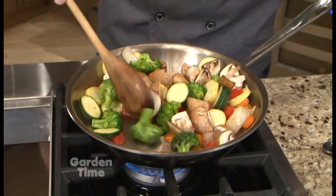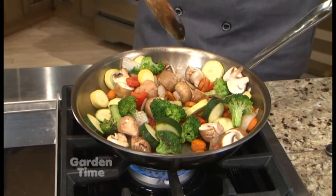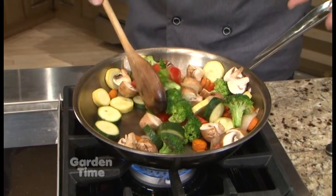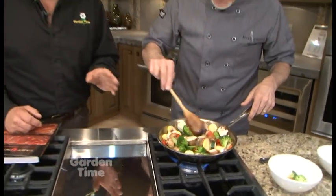Most of these were from the recipe in the book. I substituted a few. But basically, whatever's in season, whatever you like. Okay, easy. It's your choice. The key is to get those vegetables in the diet. So this will take a couple more minutes. We'll be back and finish this up. You'll be eating.